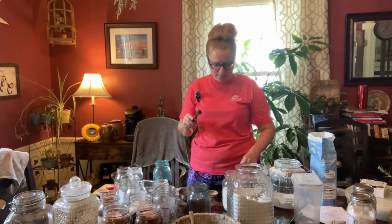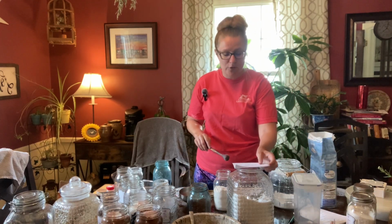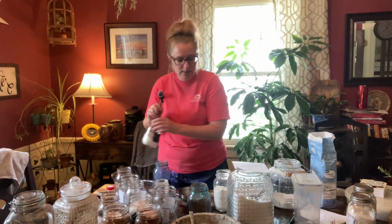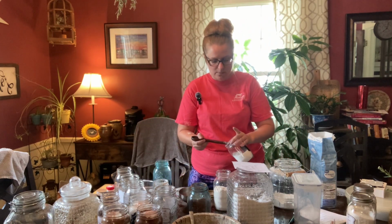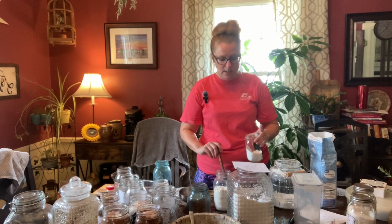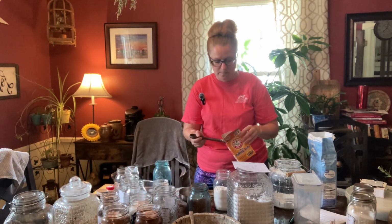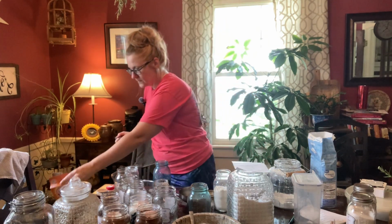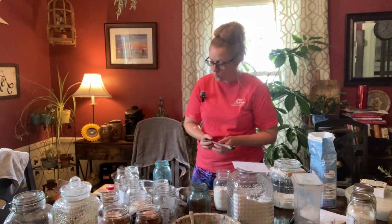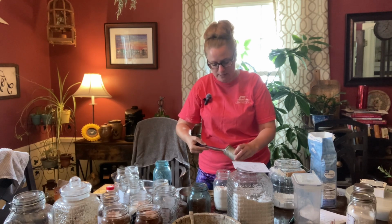I just eyeball everything. Okay, we're at the spice cake mix now, and this is going to require a little bit more ingredients. So to the spice cake mix, we're going to do 2 teaspoons of baking powder. 1 teaspoon of baking soda. 1/2 teaspoon salt. 1 1/2 teaspoons of cinnamon. I gotta fill up my cinnamon container today too.